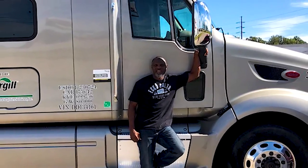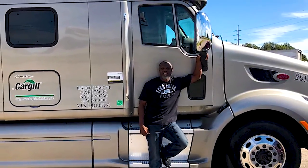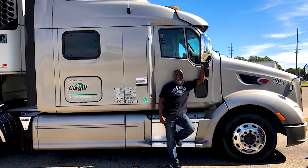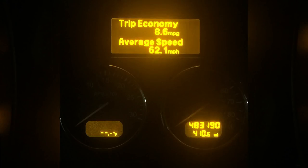DEF use in this Class 8 semi has dropped by over 50%, directly showing a severe drop in emission particulates. There should be a tax break for using QuantumCoat. Even hauling 45,000 pounds in a trailer, its MPG jumped to 8.6 as seen on the computer.